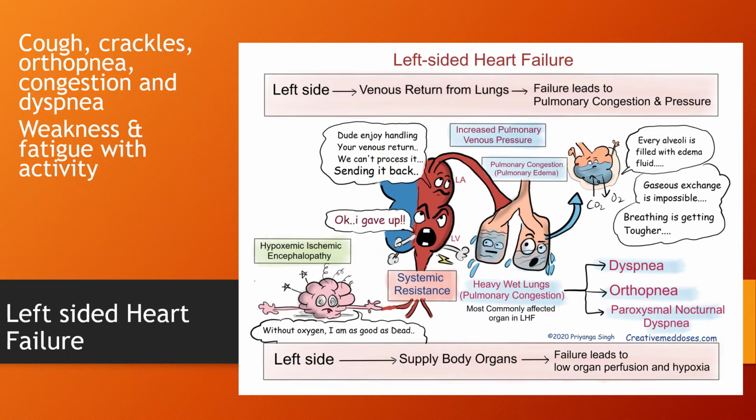And then our heart will have chest discomfort or angina, increased heart rate, palpitations. You'll hear S3. This is also called a ventricular gallop. You know you're hearing it when you hear the heart say Kentucky. It'll say Kentucky, Kentucky, Kentucky. Normally we hear lub-dub, lub-dub, lub-dub.